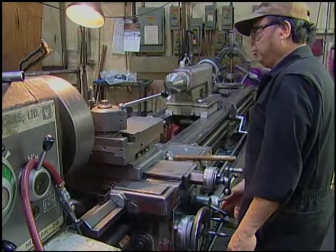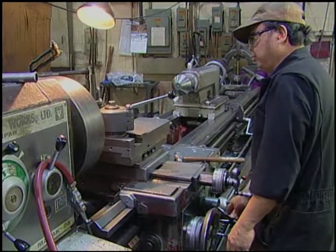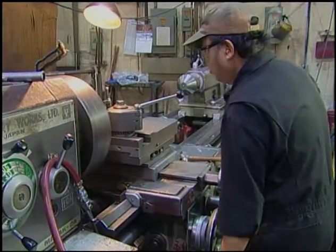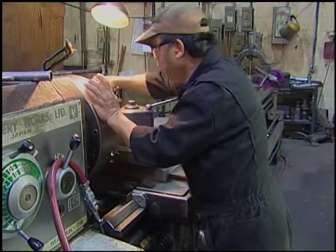We have some very experienced lathe people. This is one of the people that have been with us for approximately, I would guess, about 18 years. He's very proficient at what he's doing.